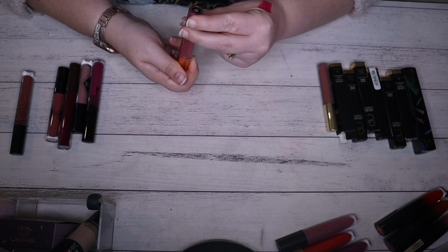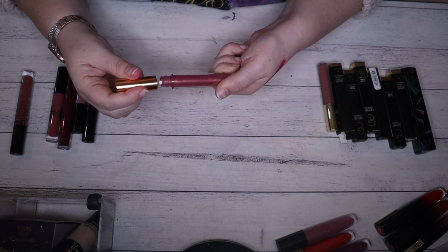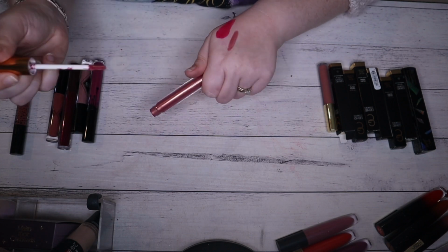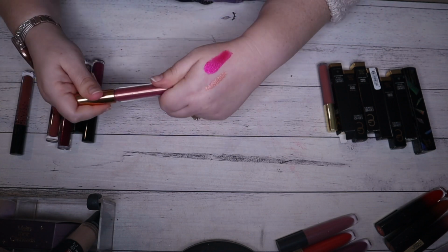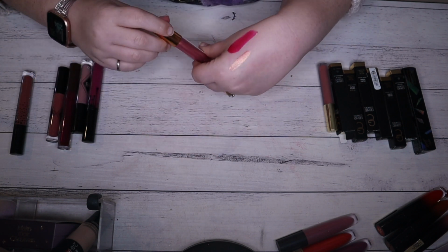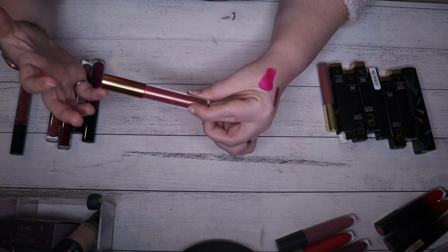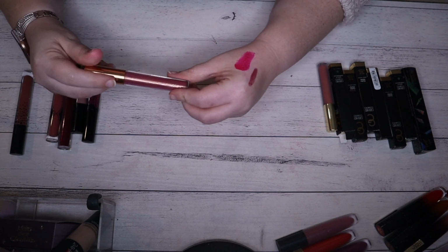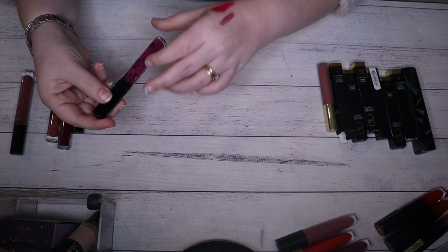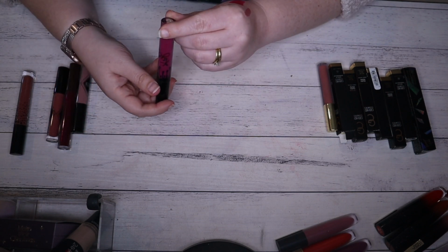This is one of their luxe ones in the shade Rose. Again, I don't reach for this. I only ever used it as a topper. It is looking a bit dry now though. It is really pretty, but I just don't reach for it, and I have to be brutal here because I have so much lip products and I do not have enough room to store them all, and I only have one set of lips as well, so I need to be brutal here, so I'm going to get rid of this one too.